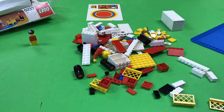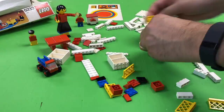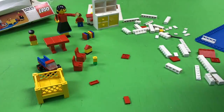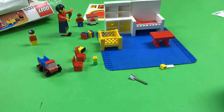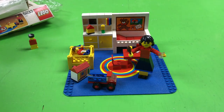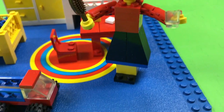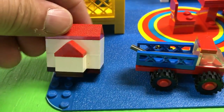All right, gotta build it. Alrighty, here is the finished set. Let me just block that out of the way. Our maxifigure mom with a glass and a hairbrush. We get a toy truck, a toy house. That's a sticker. There's the other side of the house.